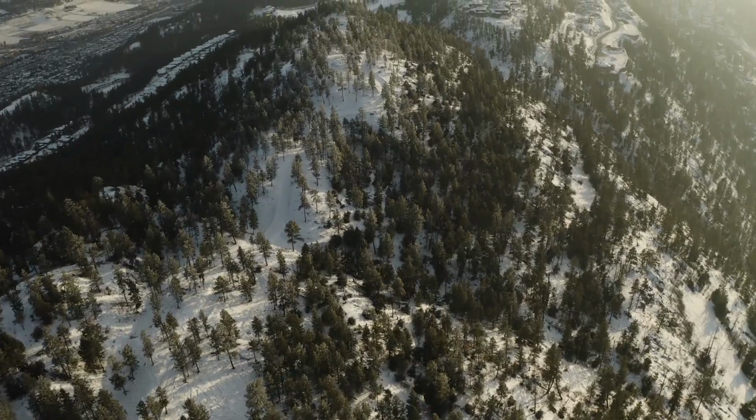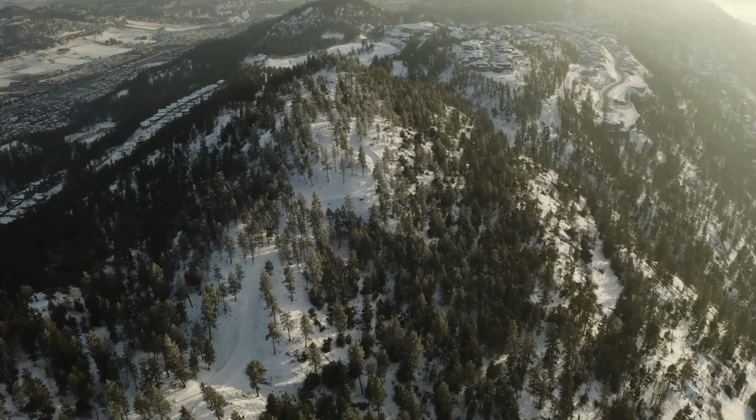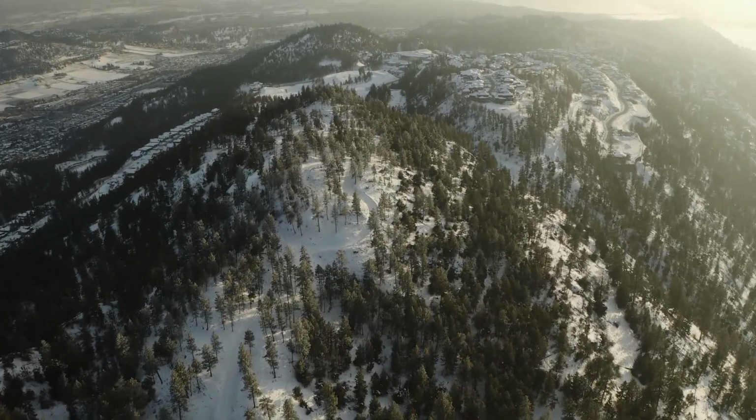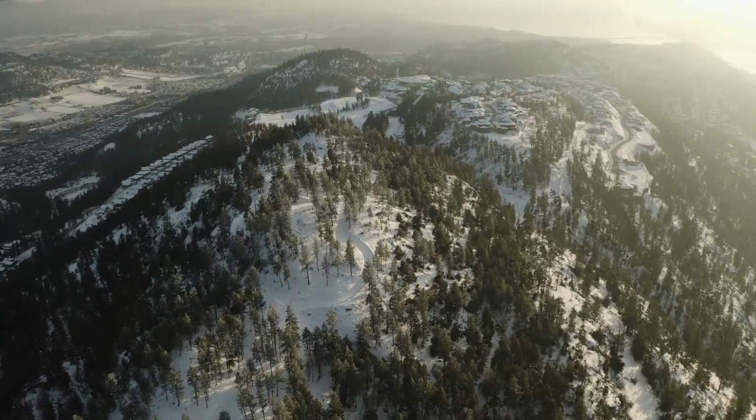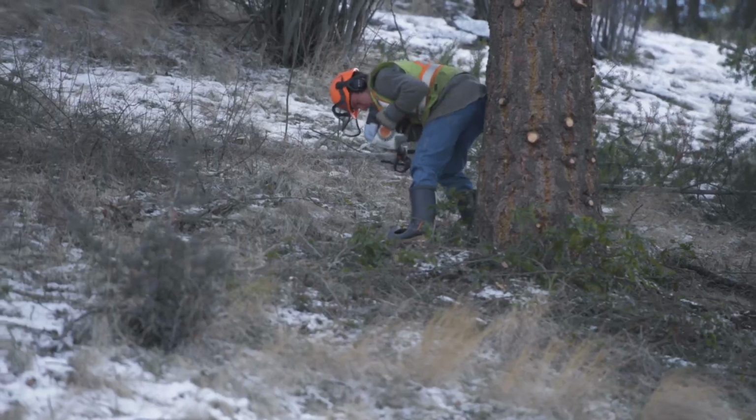So it gave firefighters the ability to access the ground as well. It won't necessarily stop a fire, but it'll slow it down and give them a fighting chance. Peace of mind for sure is, I would think, the number one benefit of having done this work. Number two is starting to restore the forest health of the whole property.